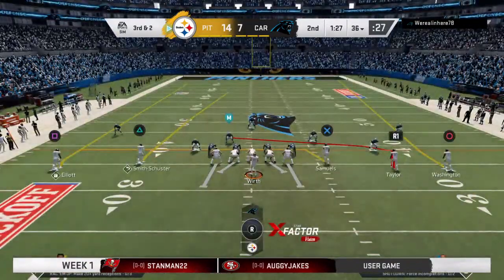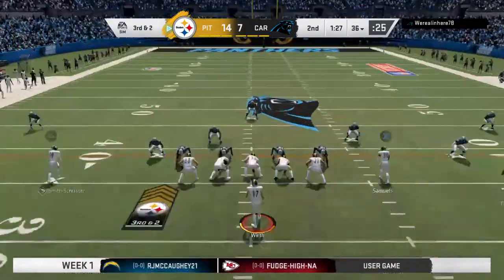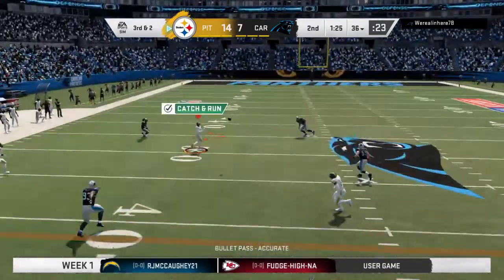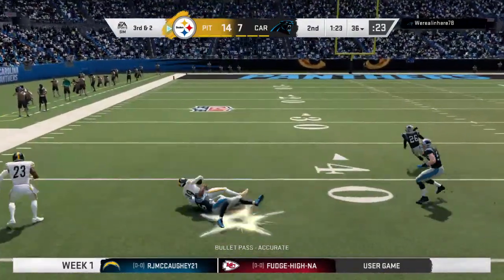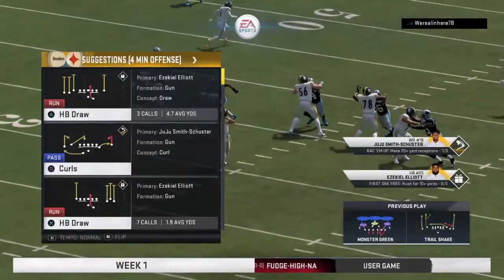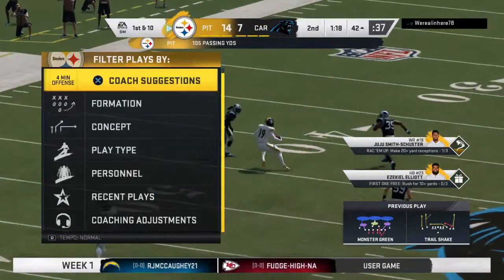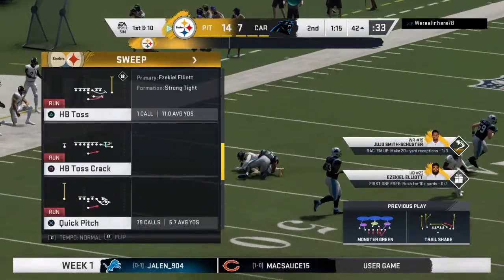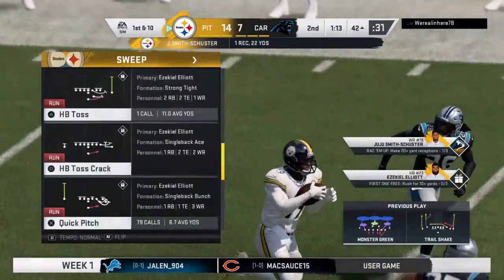After the incompletion, here now, 3rd and 2. He'll look to throw. Open man, Smith-Schuster, it's complete. And he'll have it past midfield almost to the 40 before being taken down. Well, they were in search of a short gain on 3rd down, and they wind up nabbing over 20 yards.